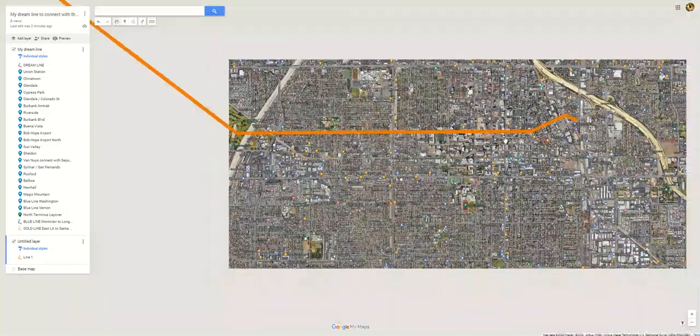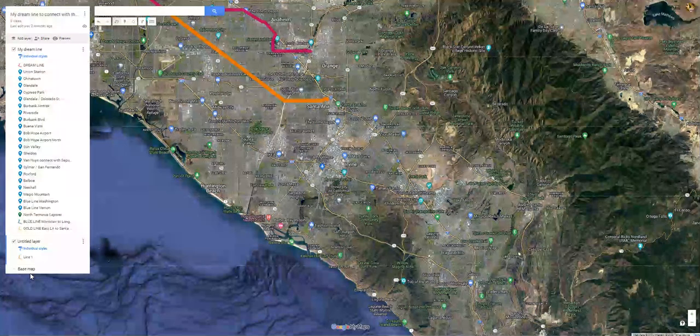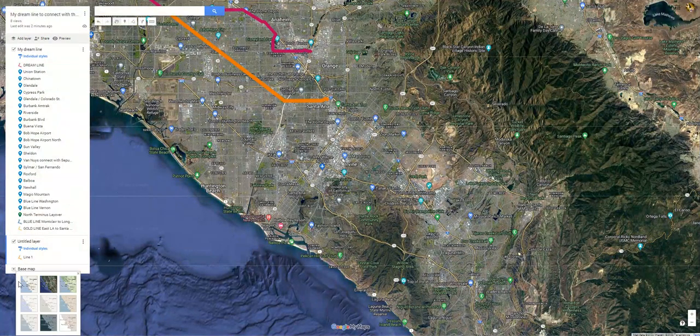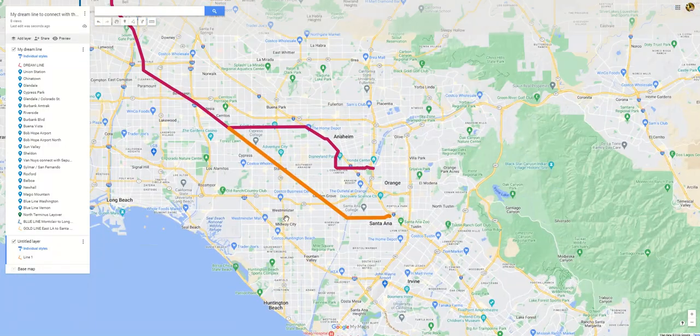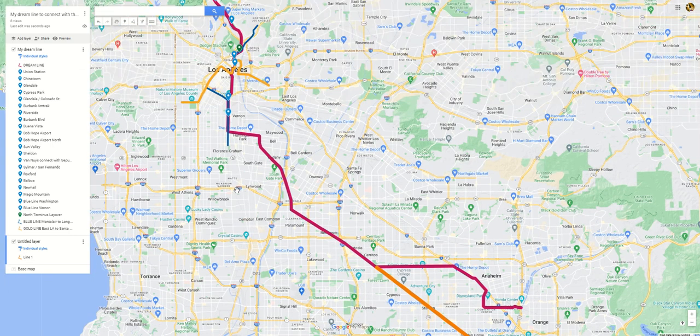This is not my concentration on this video, but it basically gives you a good indication of what Metro was thinking about many years ago. This would have been an awesome connection here. And I think if Metro still had this, they would have extended it. OCTA will pay for this part of it and go this way. But that's not here or there. Let's go back to downtown.